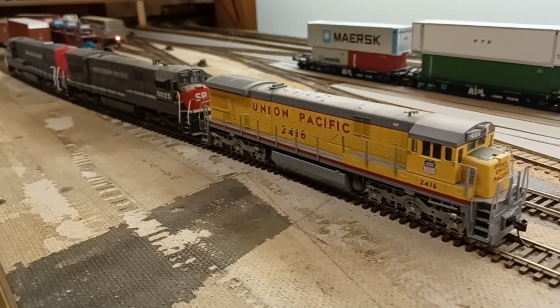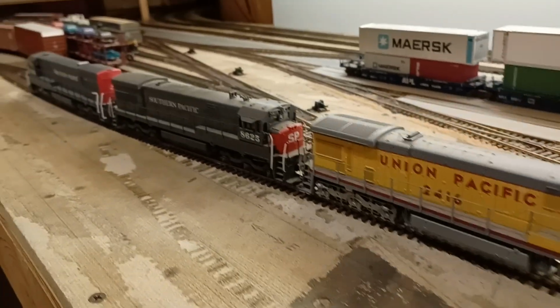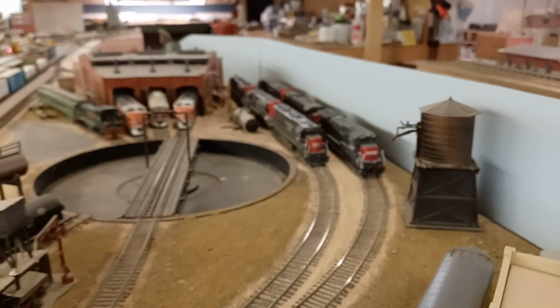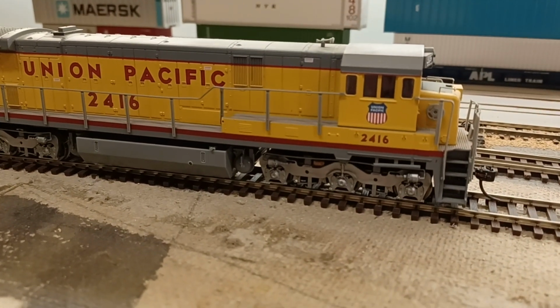Okay, boys, crank up that power, huh? Crank it up. This little short runaround track, I just park some power, whether it's my switchers or whatever I got. But anyways, just on the number 1 switch, so I crank it up. 2 and 3 are all that SP stuff on the right. That's how I shut down my roundhouse area. Okay, let's go, boys. Come on, we don't have all day.